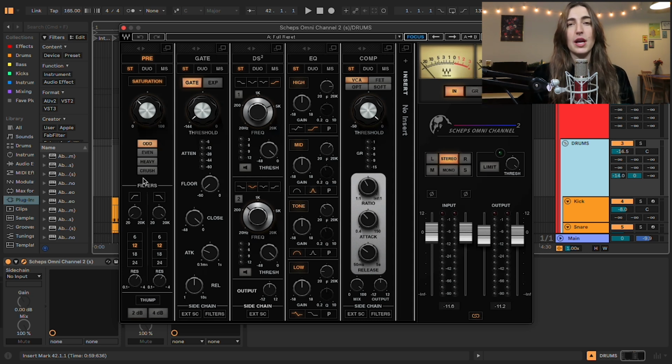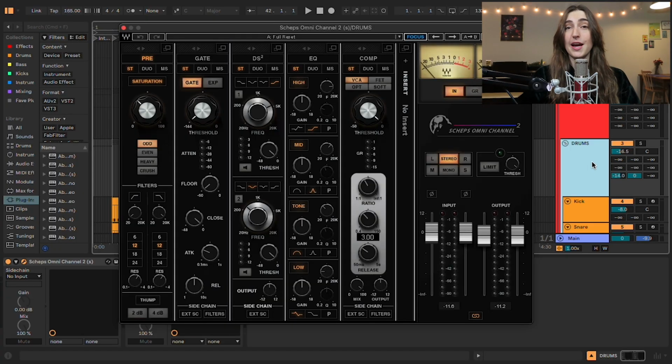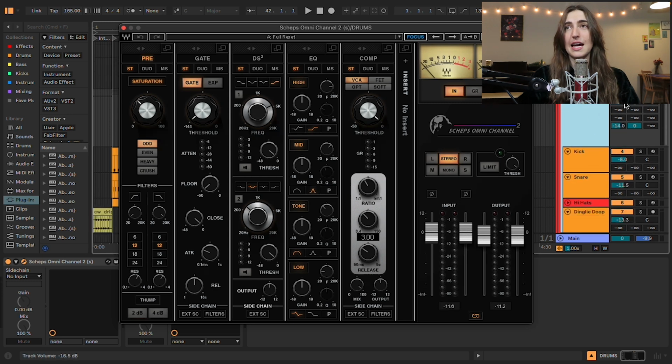It is such a great shine to anything. A lot of the times it's hard to find a saturator that is just enough without being overpowering, and this adds just the right amount of saturation. So I currently have this on my drum bus to pull everything together, and let's just go ahead and solo this, and I'm going to show you the different types of saturation.